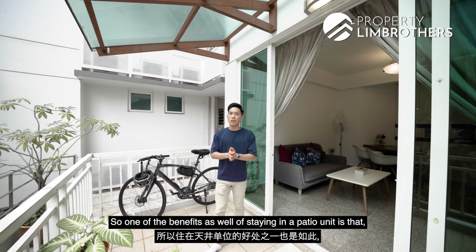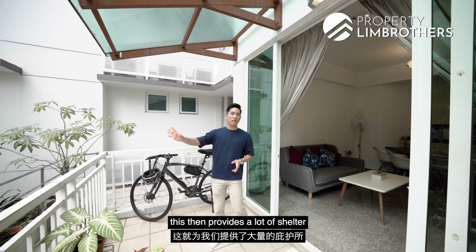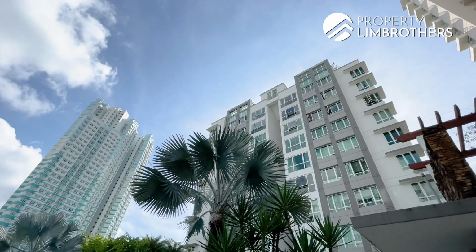So one of the benefits as well of staying in the patio unit is that through all these trees right here, this provides a lot of shelter from any direct sunlight coming in, but yet at the same time, you still do get to enjoy the natural brightness coming into the unit.